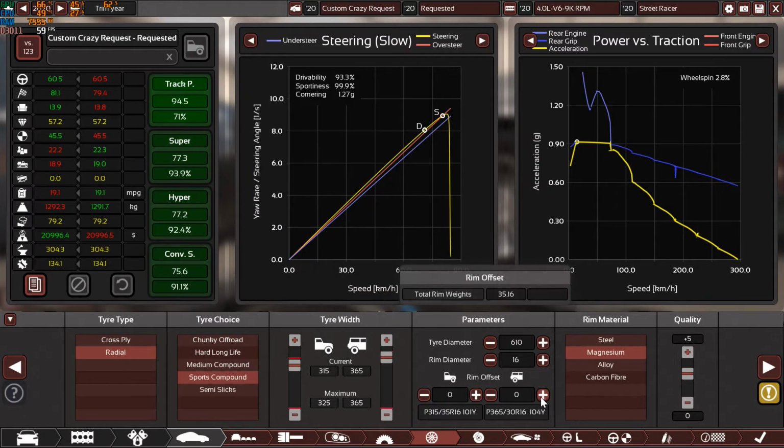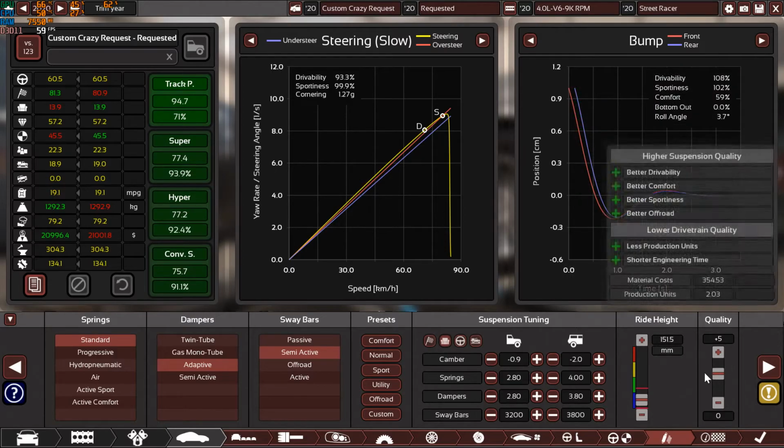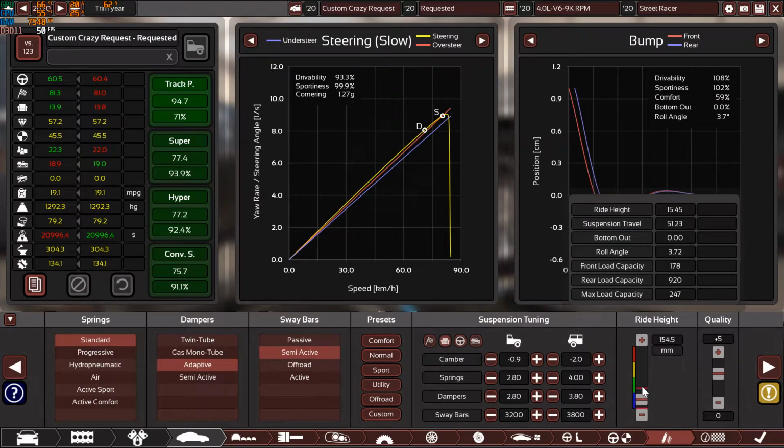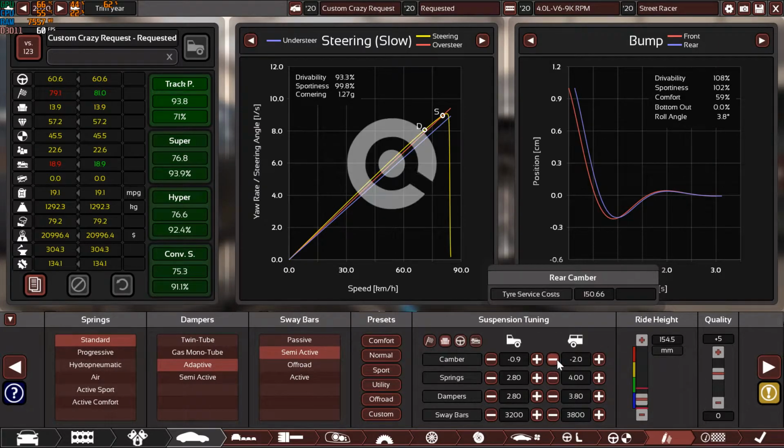Sorry for wasting your time. If you want, you can skip the video a little bit, because I'm going to try really hard to make this 100. I really want to go with 100. All right, so the market demanded a little bit higher ride height. All right.